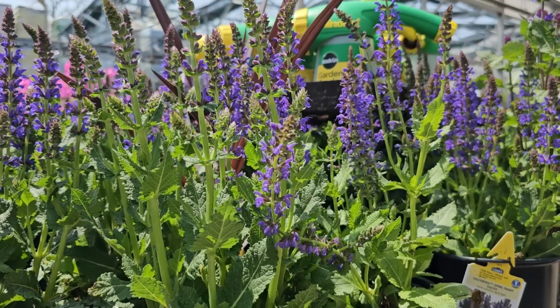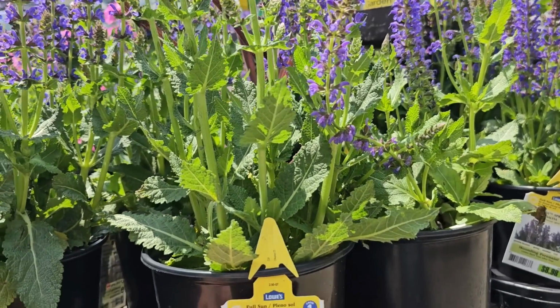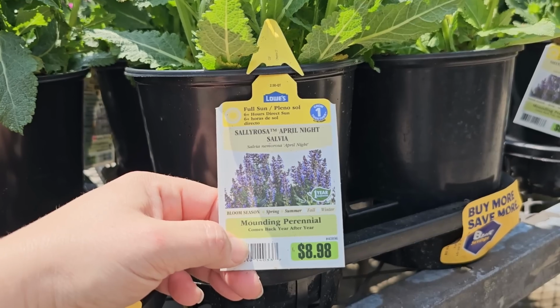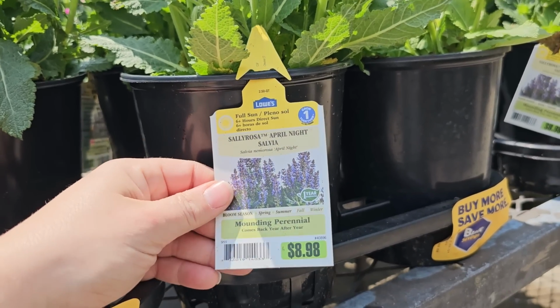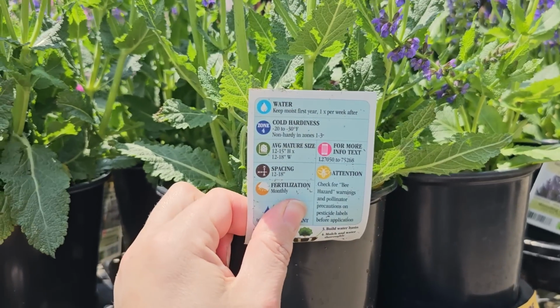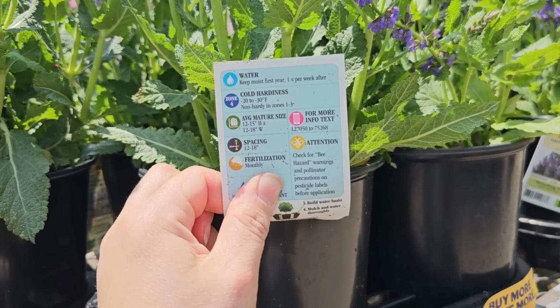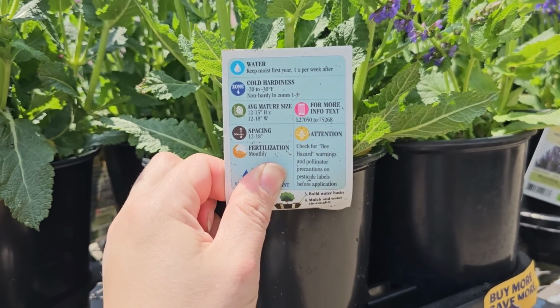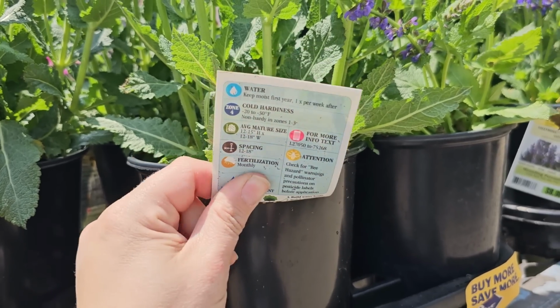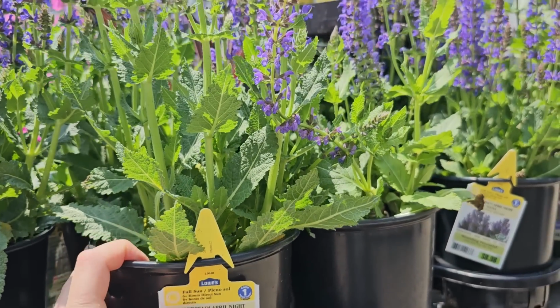In addition to the large containers of Salvia, they also have the smaller ones. So this one is Sally Rosa April Night Salvia. It's a mounding perennial for full sun. This container here is $8.98. And it is hardy to zone 4, which is really hardy, negative 20 degrees Fahrenheit. Gets to be 12 to 15 inches in height and 12 to 18 inches in width. Really pretty color.